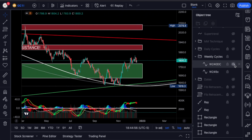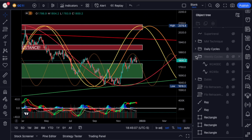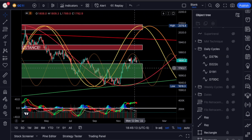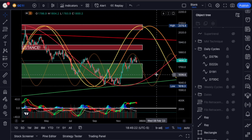We put the daily cycles. This is the daily cycle. So this one right here is the dominant cycle. Let's open it up so we can see the numbers. The dominant cycle is 70. And this cycle now is down, while there are two that are up: the 379, and one that is down, which is this red line.